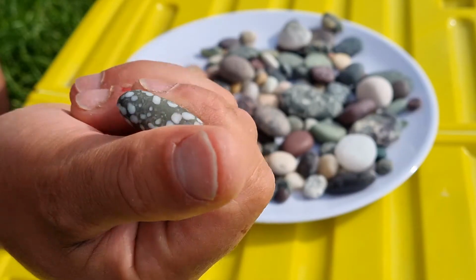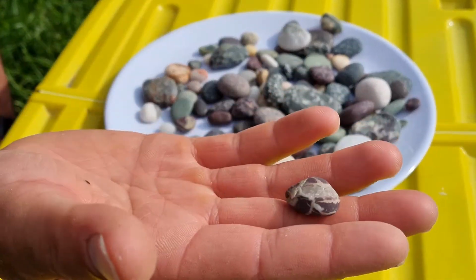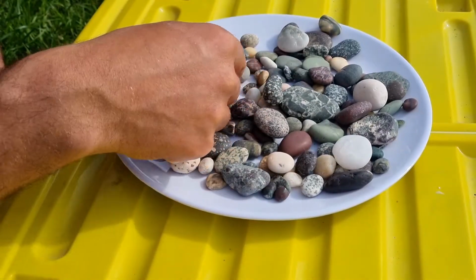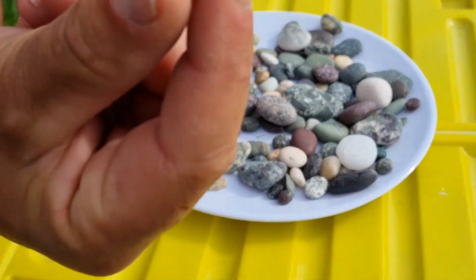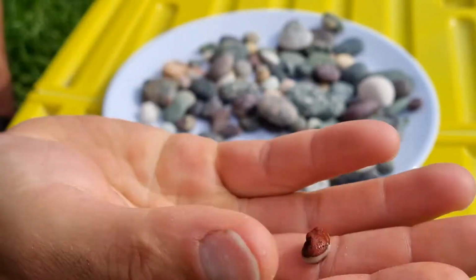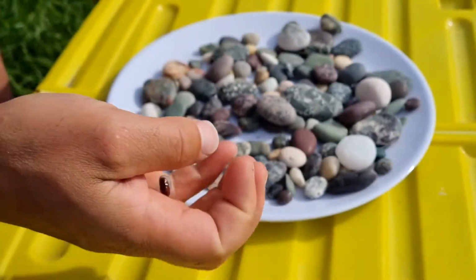These white spotted ones, so awesome. It's crazy how you can find all of these just on the beach. It all looks grey when you get there, and all of these amazing stones just everywhere. Now I think this one here, this little red and white one, wet it up so it looks good. I think that is probably my favourite gemstone of the day. Very cool.